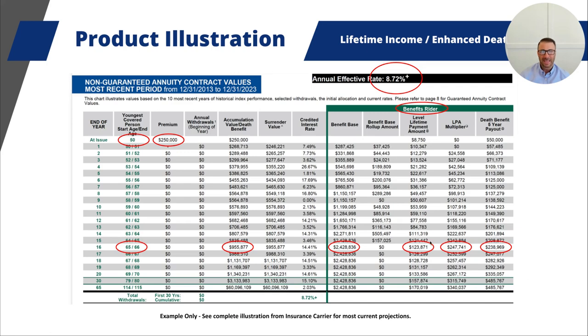The second thing is the multiplier. So this right here. So at any time in their life, which is going to happen to most people, they're going to probably get sick, right? They're probably going to need in-home health care or hospice care or something. So if they can't perform 2 out of the 6 activities of daily living, well, you can activate the multiplier and they will double your income to $247,000 for up to 5 years. Okay, so that to me, that's well over $100,000 more for 5 years. So that has a value of about $500,000 to cover those expenses when that does happen.